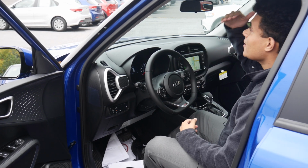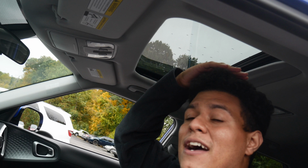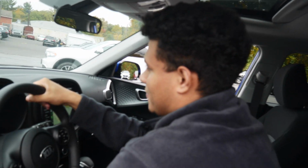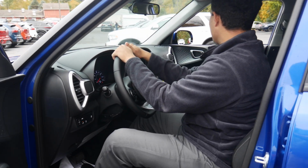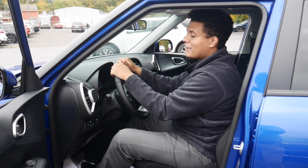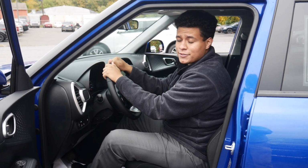Just to show you, look at the amount of headspace that I have here, even with my Afro. I can lower myself or even raise myself up and still have a tremendous amount of space. On top of that, I have a ton of arm room. I can bring myself forward, still have a great amount of space and see everything around me. There are no blind spots in this vehicle, making it very easy to drive, park, and even be comfortable to ride in for multiple hours.